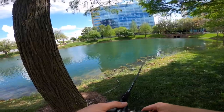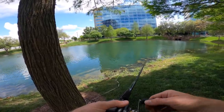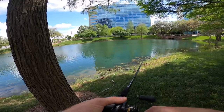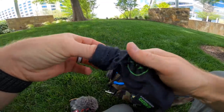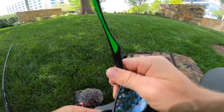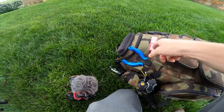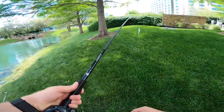All right, guys, first cast at the second pond. See what might follow it up. Oh, speaking of seeing what might follow it, I need to put on my gill goggles. Now, I wonder how many fish I missed chasing up just because I wasn't wearing polarized lenses at that last pond. This backpack is dope, by the way. Red Gills, if you haven't seen it.